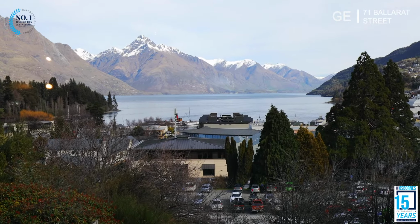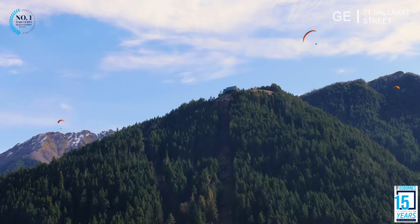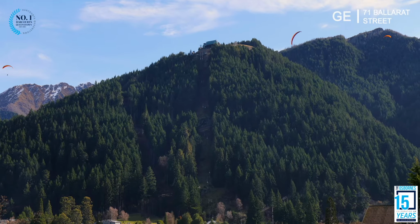We've got this fantastic little apartment here, number GE, or letter GE. I've just had a great quick look around and it is fantastic. Beautiful view out there to Queenstown Bay. And everything that it offers. You're probably only 2 minutes walk down the hill and 3.5 home. It is just right in town.